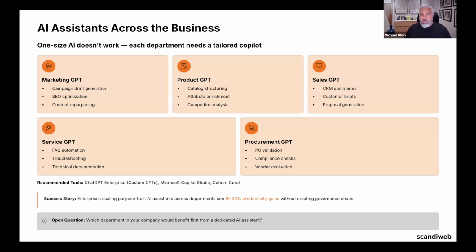Another one could be a Sales GPT, which is going to be used for CRM summaries and proposal creation. Another one for a Service GPT, which could be used for FAQs and troubleshooting. And finally, maybe for procurement as well, where you have PO validation and contracts. So the tools here again: ChatGPT Enterprise with custom GPTs, Microsoft Copilot, and Qore could also help you achieve that. And companies that we've seen implementing such a process with custom GPTs saw 15 to 20% productivity gains with unit-specific GPTs. So the question for you will be, which department will benefit first from its own AI assistant?